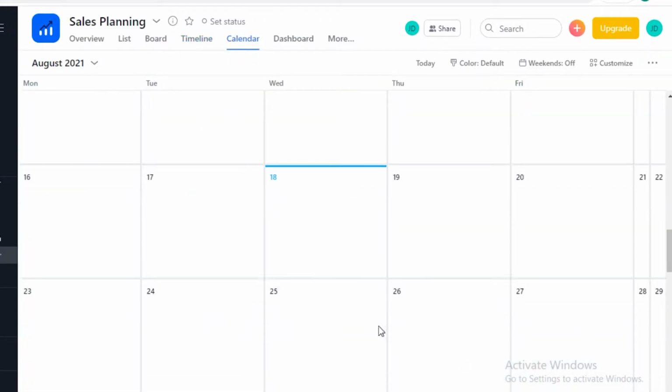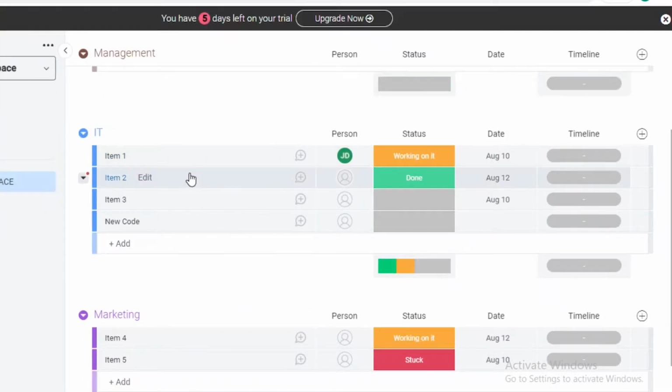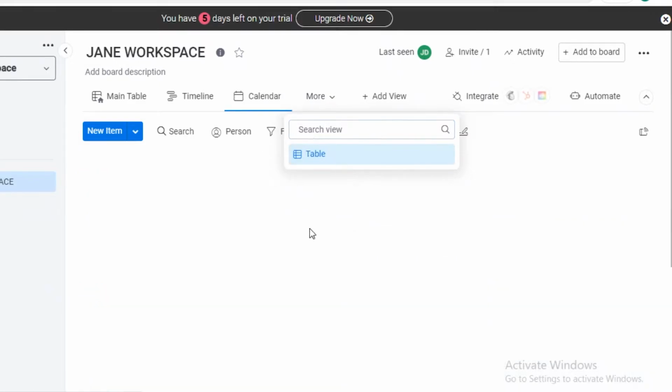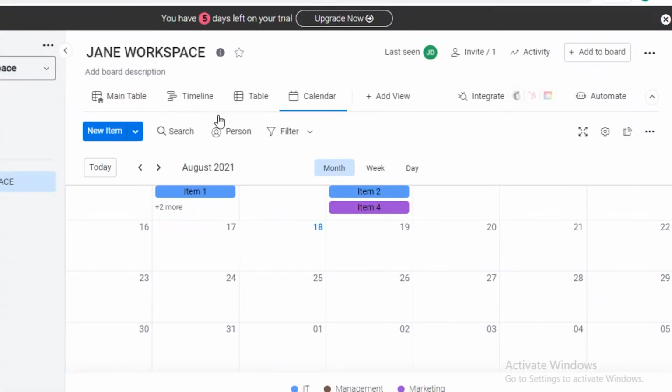Next up, you have your calendar view and a basic dashboard. There are also messages, forms, and files on a singular board on Asana. In many regards, Monday.com is the same. So you can see this is the basic view. You will have timeline views, table views. You will also have calendar views if you want those. I'm just going to let you guys know in this regard, they are pretty alike. They don't have many differences in this area.